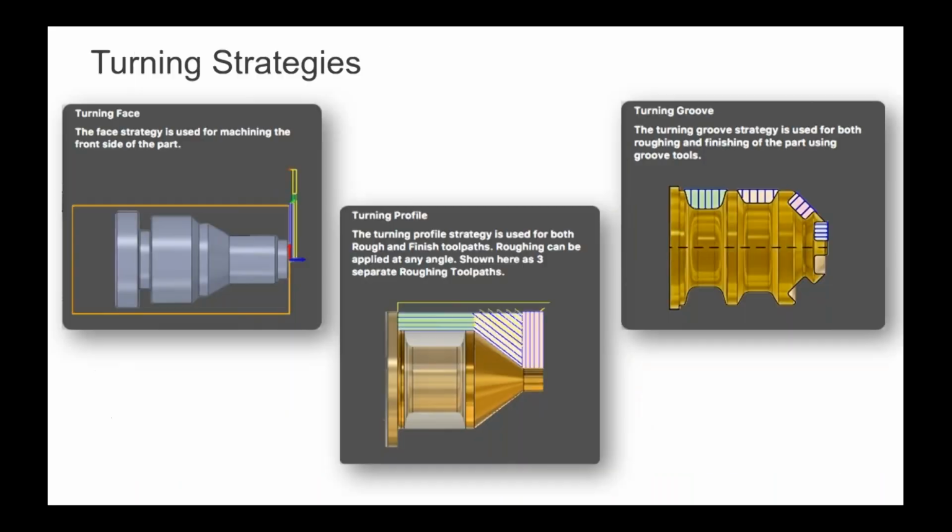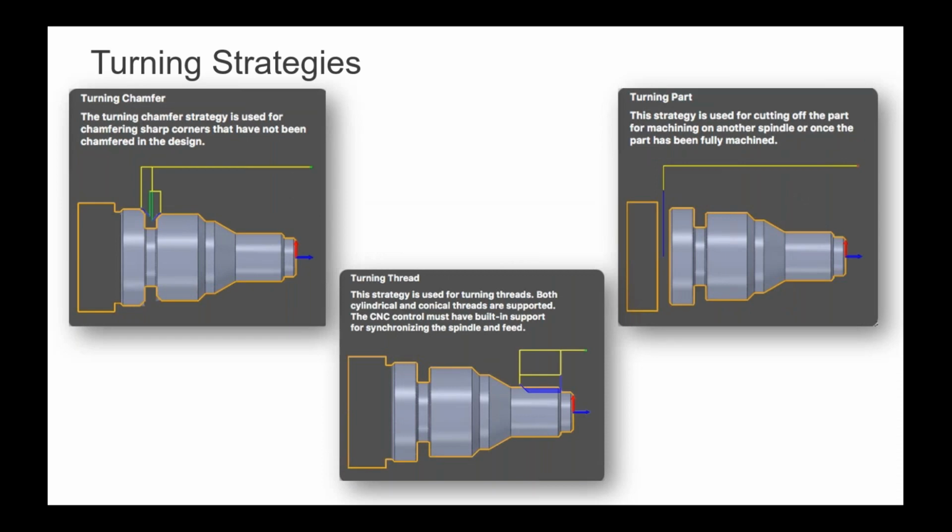And so in our turning solutions, we have a face toolpath, we have turning profile, and turning groove. And what's really neat is it's exactly the same workflow that you would have on the milling side. So the same exact steps you would take to set up your part, to apply your toolpath, and a lot of the toolpaths will recognize the geometry that you're selecting, or you don't have to select it, just inside of a boundary. We have those solutions that we can apply directly to the part. So chamfering, threading, turning and parting the part off.